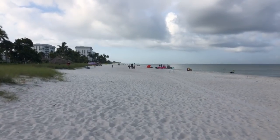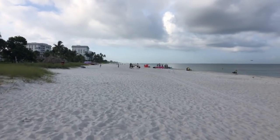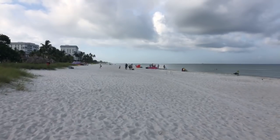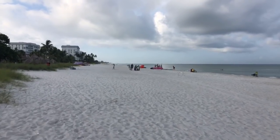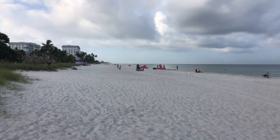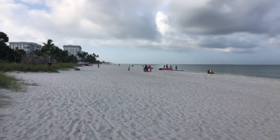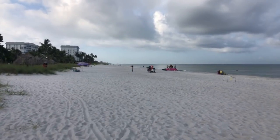But this is the beach at Lowdermilk Park. It's not very long. I don't know how long it is, maybe a quarter of a mile. Nice white fluffy sand.